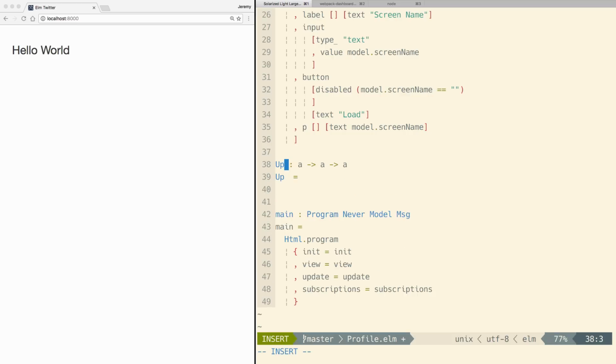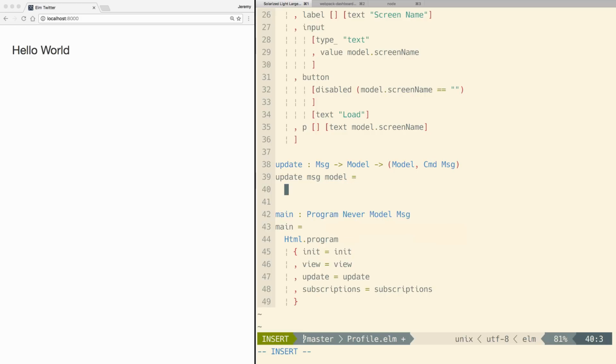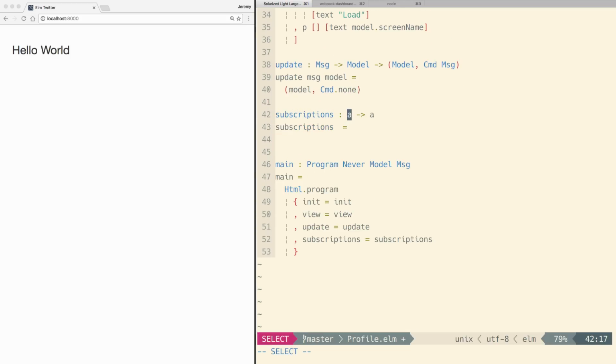Next, we need the update function. It takes a message that we define, takes our current state, the model, and it's going to produce another of those tuples, which has any new state and any commands we want to issue. For now, we're not going to deal with this, so we're just going to return the same state and issue no command here. And finally, for subscriptions, it just takes model and returns Sub of a message. And again, we're not using that in this example, so we'll just do Sub.none.